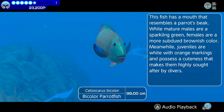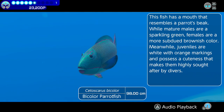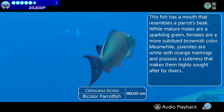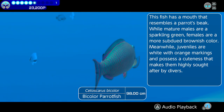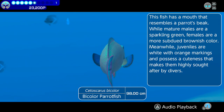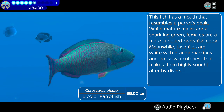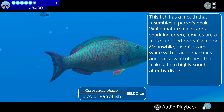Bicolor parrotfish. This fish has a mouth that resembles a parrot's beak. While mature males are a sparkling green, females are a more subdued brownish color. Meanwhile, juveniles are white with orange markings and possess a cuteness that makes them highly sought after by divers.